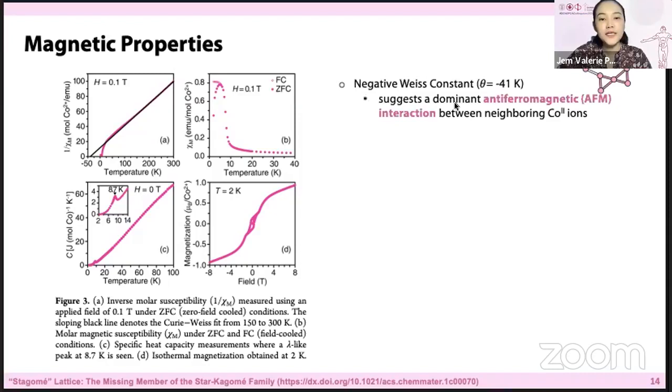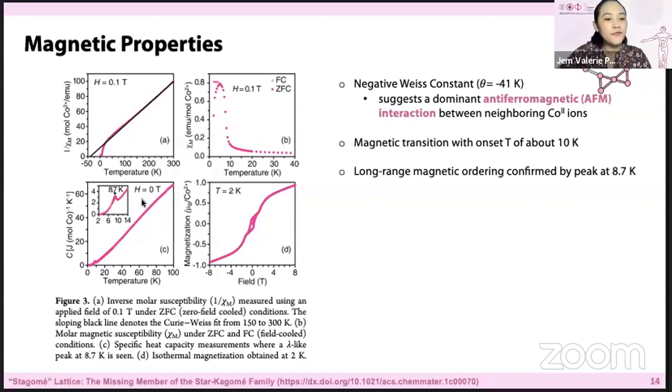And then we can also observe a magnetic transition with the onset of about 10 Kelvin from figure 3B. And this long-range magnetic ordering is also confirmed by a peak from figure 3C at a temperature of 8.7 Kelvin, which we call the Neel temperature. In addition, a divergence between the zero field cooled and the field cooled measurements was observed below this Neel temperature from figure 3B, suggesting a canted AFM correlation.